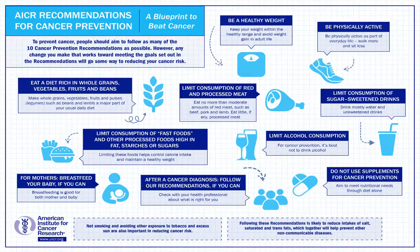So finally, the last point I want to make with this presentation is the importance of looking not only at food, but also what other factors can help to reduce the risk of developing cancer. The American Institute for Cancer Research put together this great graphic. It's called A Blueprint to Beat Cancer. So what are we looking at here in the different images?